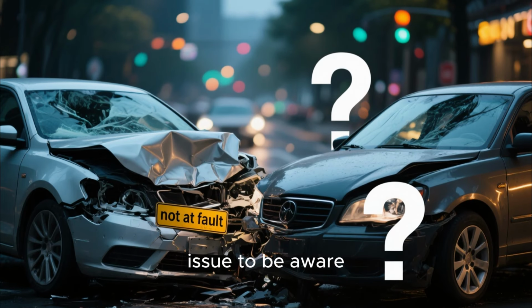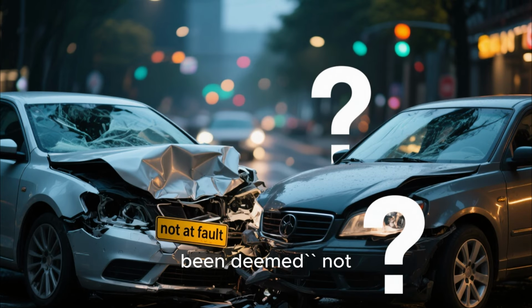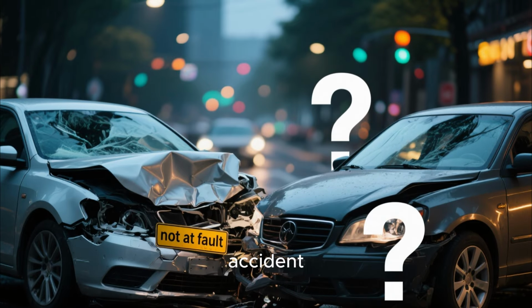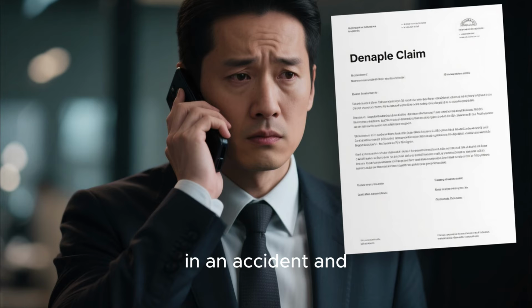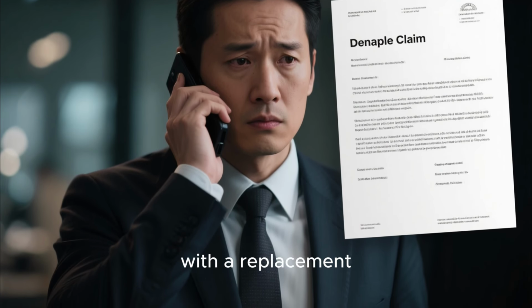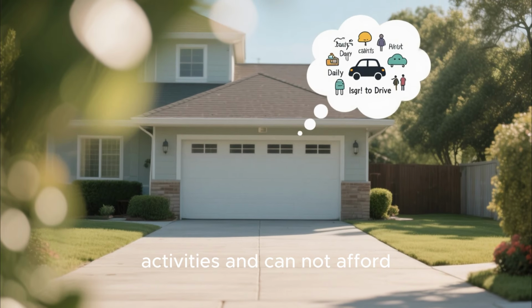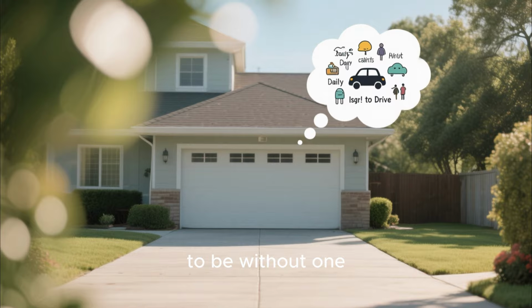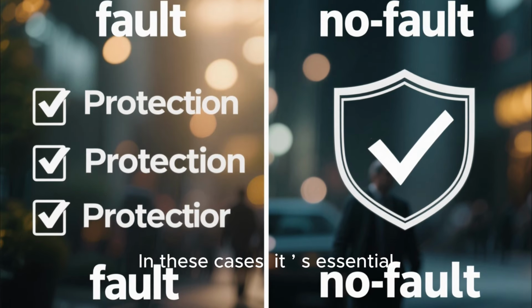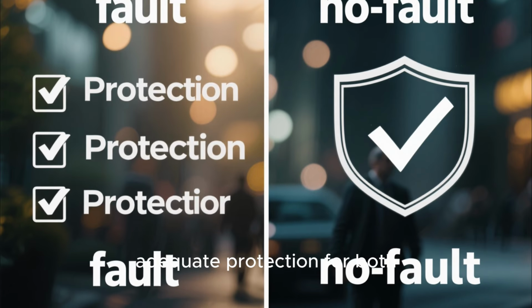Another critical issue to be aware of is that some insurers may only provide a courtesy car if you've been deemed not at fault in an accident. If you're involved in an accident and the insurer determines that you were the one responsible, they may not provide you with a replacement vehicle. This can be an issue if you depend on your car for daily activities and cannot afford to be without one. In these cases, it is essential to ensure that your insurance policy offers adequate protection for both fault and no-fault situations.